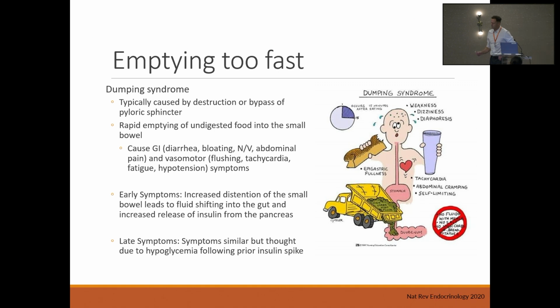So there's some early symptoms with this, where you have this large food bolus that's not completely mixed up and isotonic, shifting into the small bowel, and you get a lot of fluid shifts, and the pancreas freaks out and spits out a bunch of insulin. Then you can also have late symptoms that now they have a lot of insulin, too much, they get a little bit of hypoglycemia. But these patients can come in and look very similar to a gastroparesis patient. It's just something to keep on your radar if they're like, oh yeah, I had a bad ulcer back in the 1980s, they took out part of my stomach. Maybe be thinking that stuff is passing through too quickly instead of too slowly.